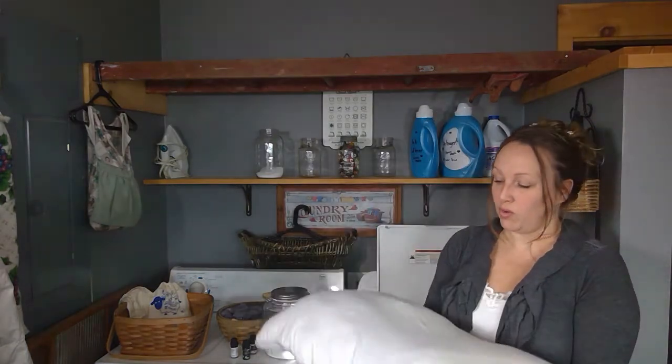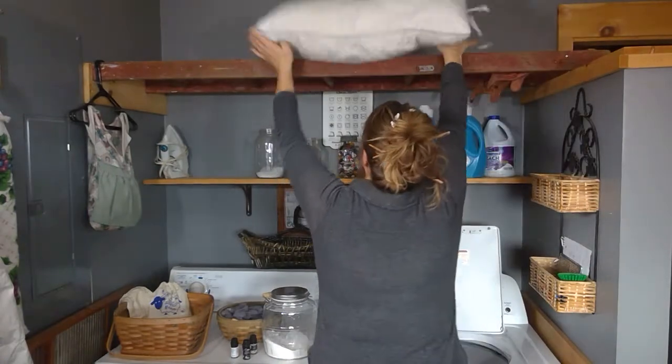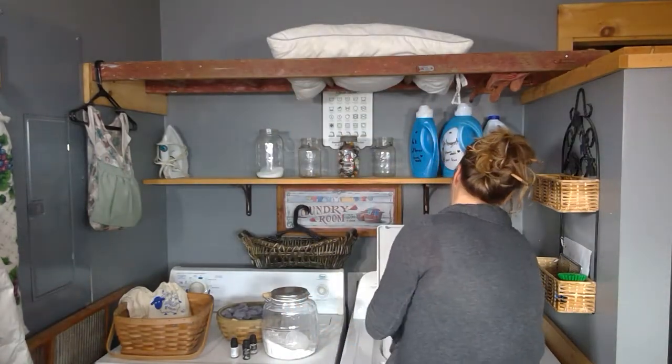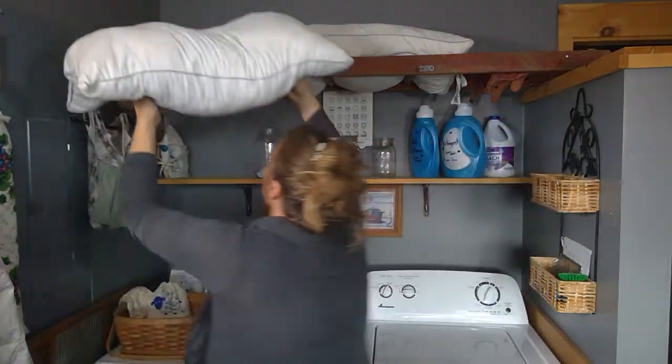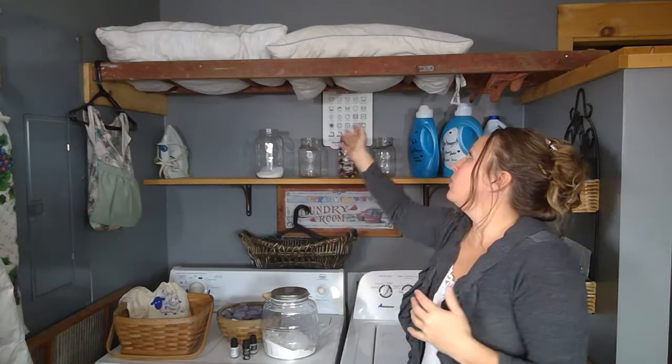So the other thing I like about the ladder is when you wash items like this that need to lay air dry with airflow all the way around them, you have the rungs of the ladder that you walk on. You can lay those up there. And this time tomorrow, those pillows will be dry. And they have airflow all the way around them. I just love this ladder being up here, and it's stylish.